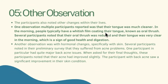And then I also asked them if they had any other observations throughout the week with a final survey, and they noted some similar things. One was that they noted their tongue was much cleaner. In the morning, people typically have a whitish film on the tongue. It's called oral thrush. If this is reduced and your tongue is clearer in the morning, that's a very good sign of gut health and digestion. Another observation was those with acne. One participant had a lot of back acne, and they said that condition had really improved throughout the week.